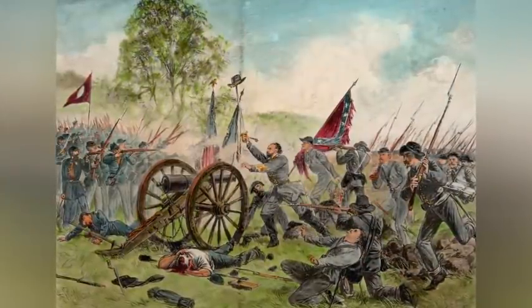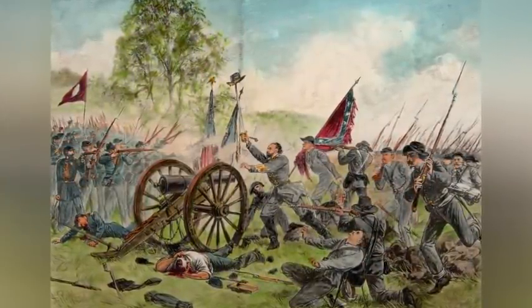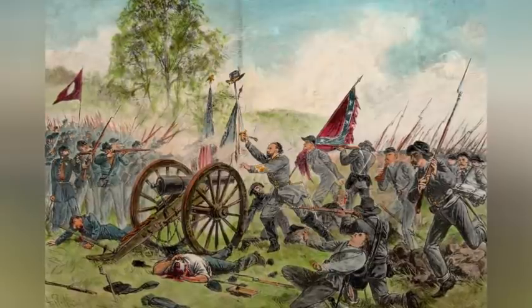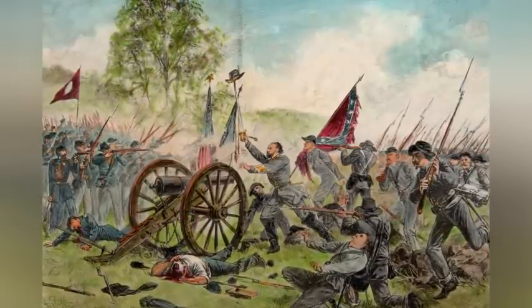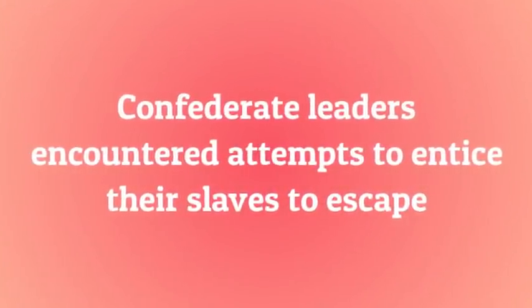Fremantle wrote that each of Lee's regiments had 20 to 30 slaves. That number equates to about 2,000 for each of the three corps which fought at Gettysburg, roughly 6,000 overall. They were presumably for the first time of their lives in a free state. Confederate leaders encountered attempts to entice their slaves to escape.